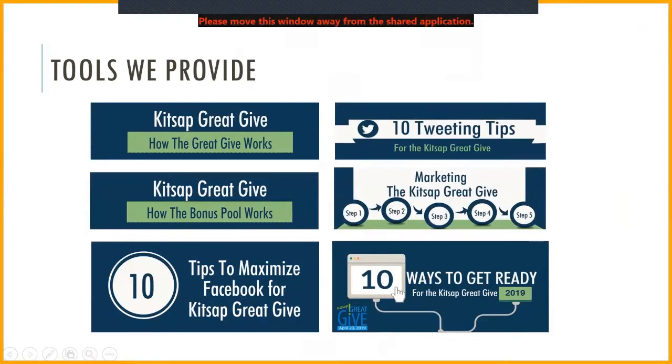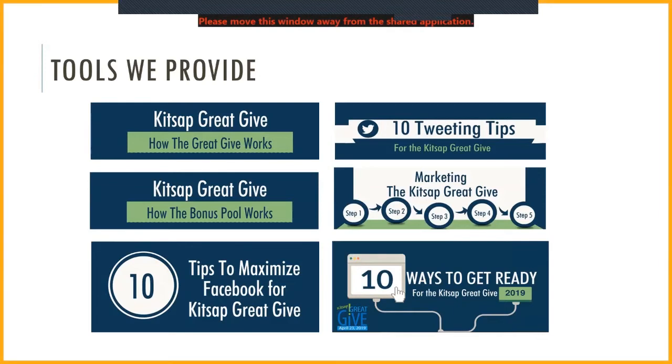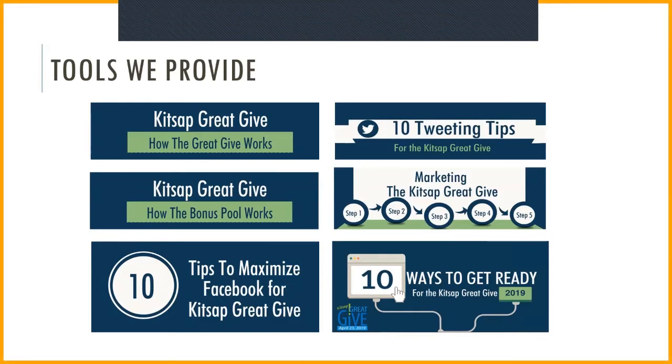There's another one about how the bonus pool works. There's tweeting tips, Facebook tips, first 5 steps of marketing, 10 ways to get ready, and much more. All of those are big infographics that you can download, you can print, you can email. They're all available to you on our resource page that Lori showed you how to get to before. That's on the Kitsap Community Foundation website.